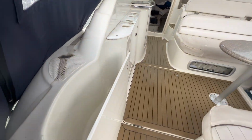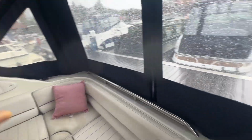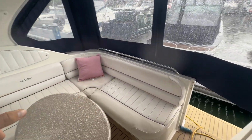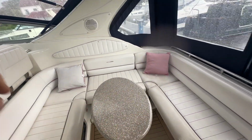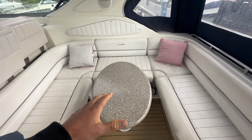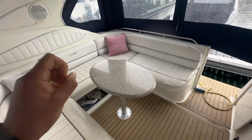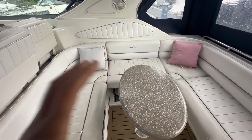Here you've got your transom gate, a really good size, so if you've got any pets or children on board, you can keep them in. Then the first thing you will see is this U-shaped seating area, so you could comfortably seat around 6 people here, and then you can dine with your table. Although that can always be removed if you just wanted a bit more space to move around when you are sat here.